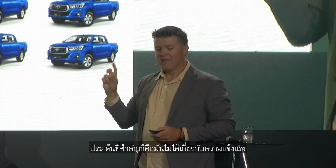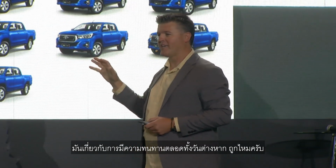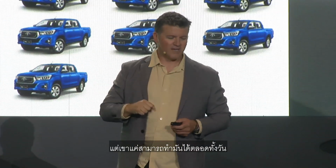Incredible. So the key takeaway is it's not about the strength, it's about having that all-day endurance, right? That worker's not lifting something that's amazingly heavy. He's just being able to do it all day long.